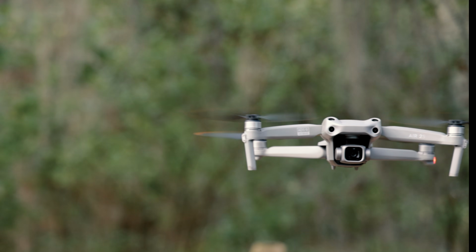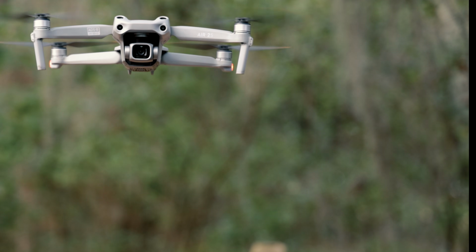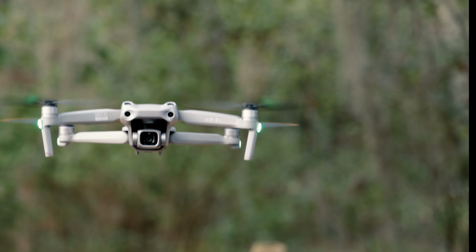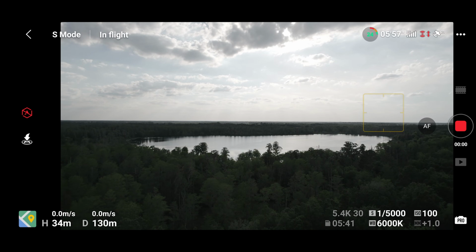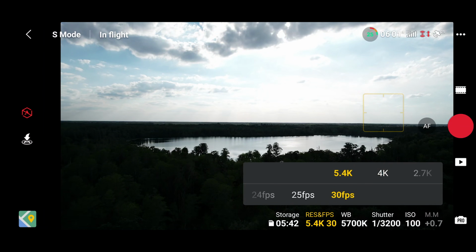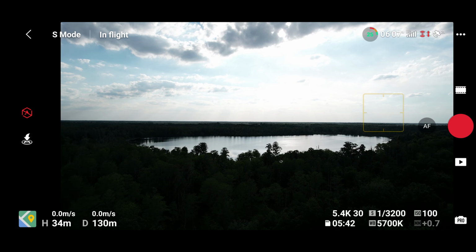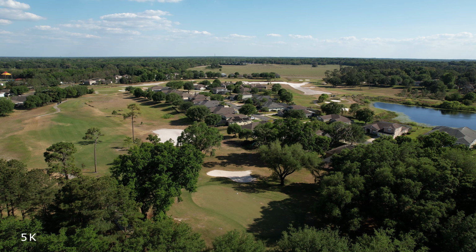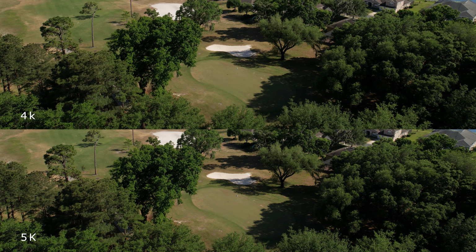So first of all, on paper, this does not seem like a huge upgrade over the original Mavic Air 2. I mean, the Air 2 already shoots 4K and even 4K 60. So the main difference is having 5.4K as an option, which doesn't seem all that important. I mean, how many of us really need 5K? But the more I dug into this, the more of a difference there seemed to be. So first of all, 5K looks great because it is using the entire sensor, and this is a larger sensor on this drone, and the quality here is awesome.